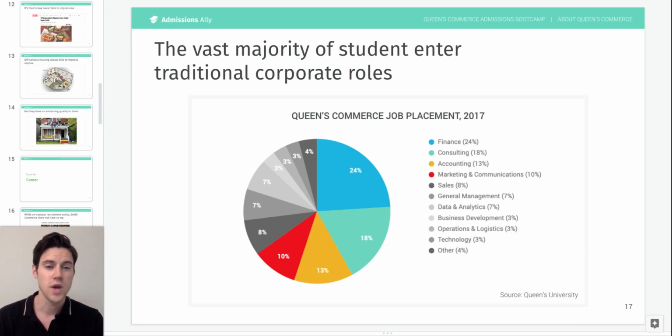The great part about Queen's is look at this gamut of different business functions that recruit, and different opportunities that are available for Queen's alumni. So, going to Queen's Commerce will open your doors to many, many different opportunities within the business world, and not really close your doors to really any at all.